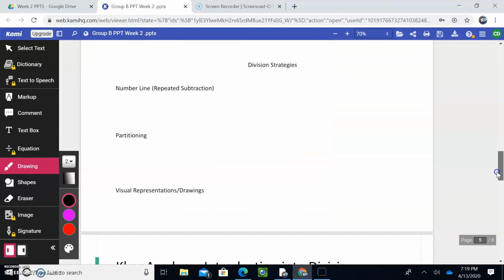All right, so let me go ahead and talk to you about division. As you know, we worked on division quite a lot before leaving for our distance learning program. There are a couple of strategies I want you to take a look at. So think about the number line. When we look at a division problem, it is unlike multiplication. It is repeated subtraction.